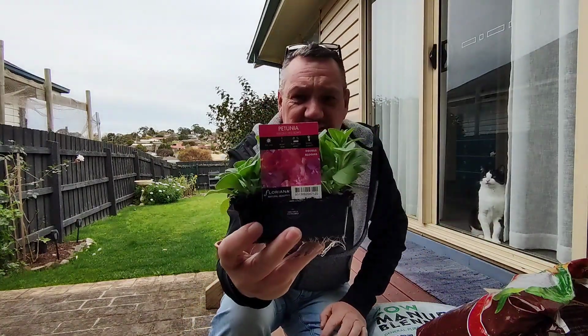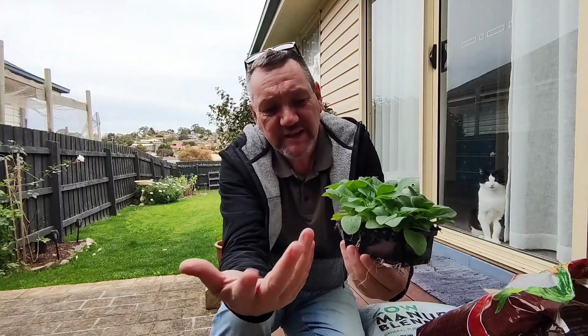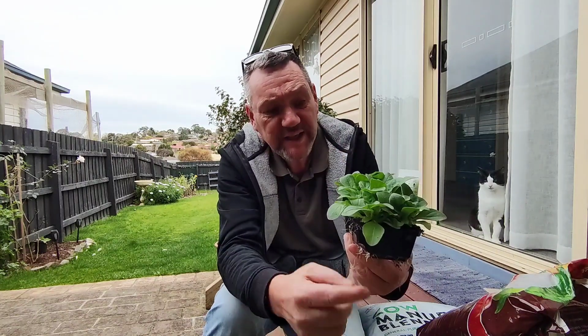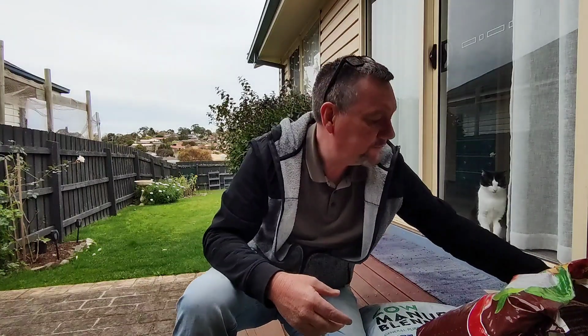We got a couple of these, they're petunias, so beautiful little colour, and of course, they're ready to grow, and they'll be ripe by spring. So there's six in each punnet. We got two of those. So that's not too bad, that'll go quite well.